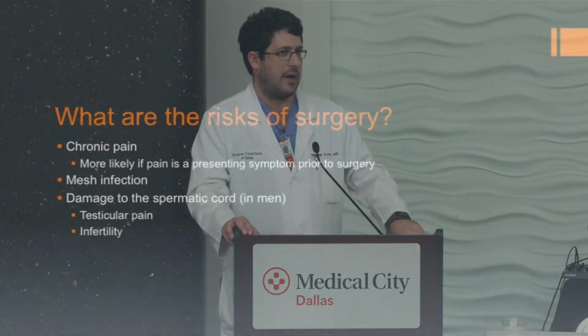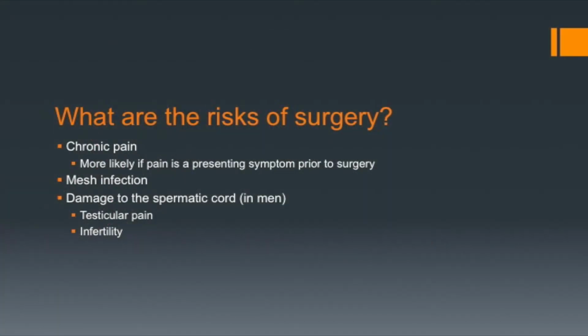Other things that we worry about are chronic pain, especially with groin hernias. That risk may be up to 10% having some chronic pain or discomfort. Sometimes that's related to just inflammation. Sometimes it's related to nerve entrapment. If pain is your presenting symptom, so you're coming in not with a bulge, not with obstructive symptoms, but with pain, the risk of having chronic pain is a little bit higher in those patients than someone who doesn't come in with much pain or discomfort.